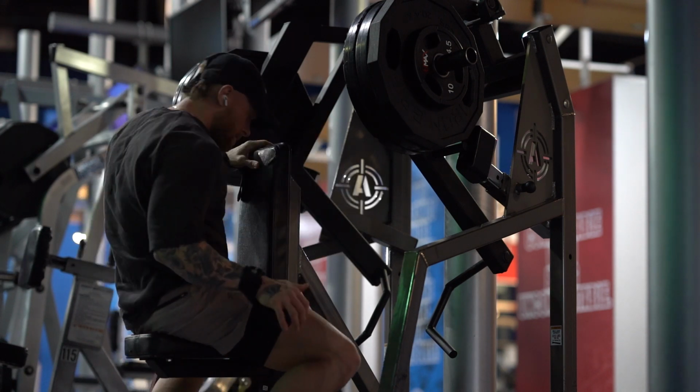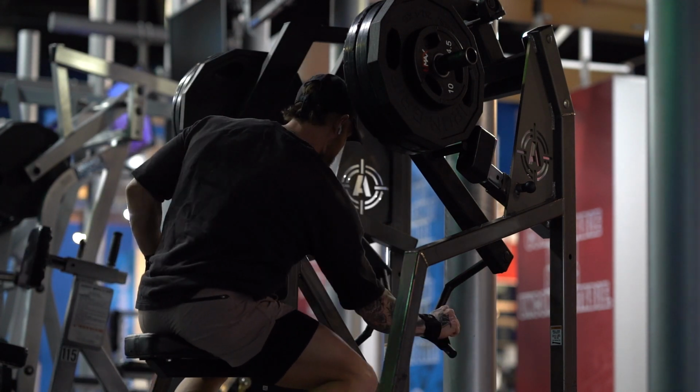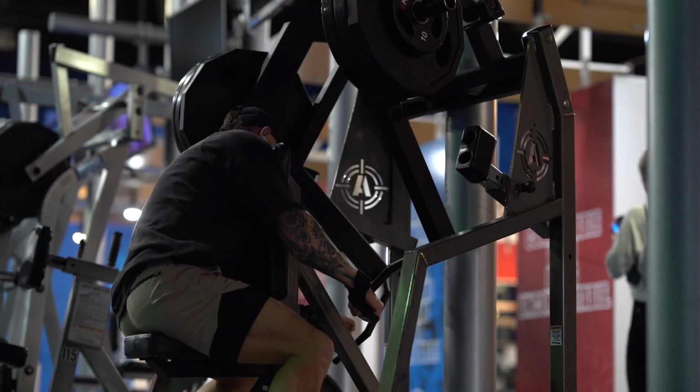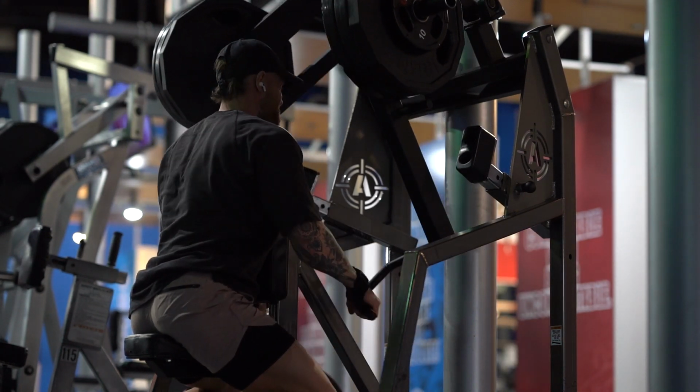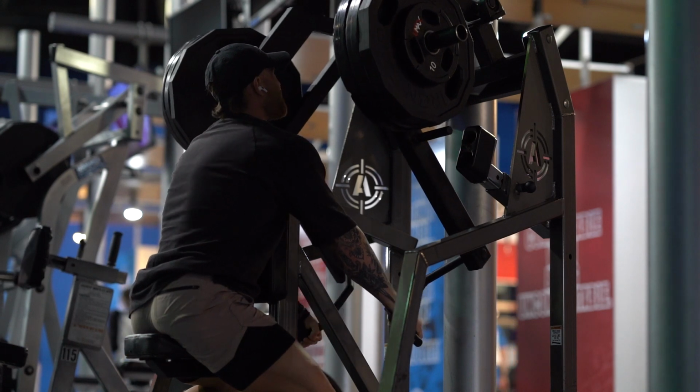Okay, from here we're going to go over to a low row machine. You either want your hands in a neutral grip, so straight up and down for this movement, or as you can see at the bottom of that handle, it kind of jets out at a 45.